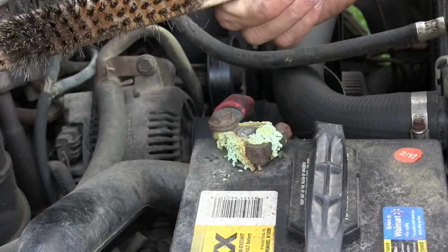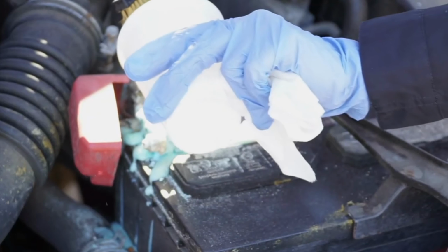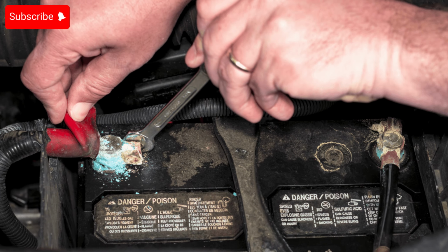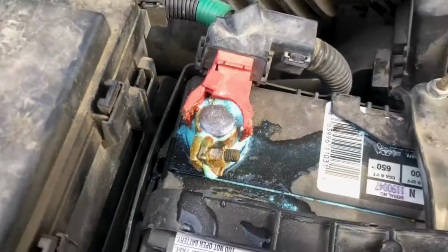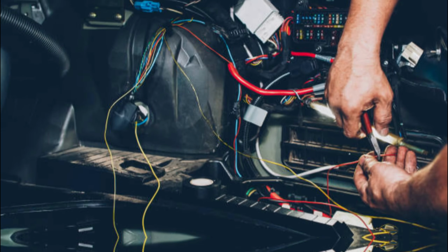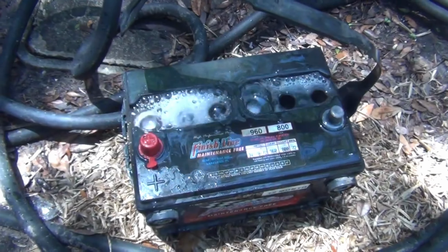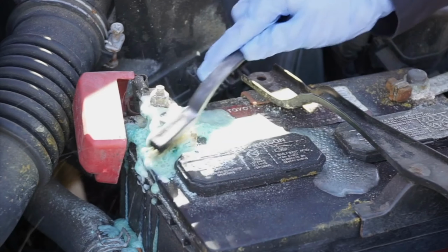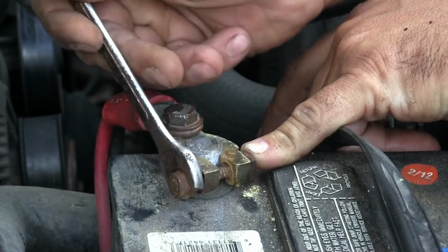Battery mechanics might charge up to $50 for this service, but with just baking soda, water, an old toothbrush, and a little effort, you can get the job done in minutes. Over time, car battery terminals can accumulate corrosion, a crusty white or green residue that weakens the connection between the battery and your car's electrical system. This can cause starting issues, reduce battery efficiency, and even shorten its lifespan. By cleaning the terminals regularly, you'll ensure a strong, consistent connection that helps your battery work at full capacity.